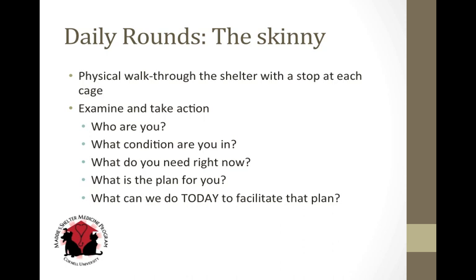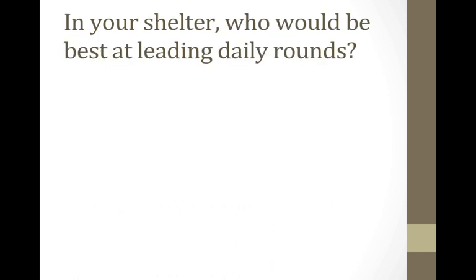Who are you for that animal? What condition are you in? What do you need right now to improve that condition? What is the plan for you? And what can we do today to facilitate that plan? What can we do right now to make this happen faster? And the questions will be on the next ones because I'm going to flip to the game. But that's the skinny.